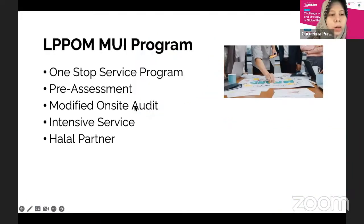So we have 5 main programs. The first is a one-stop service program, and then the second one is the pre-assessment program, and then the third is a modified on-site audit. The fourth is intensive service, and then the last one is we have the Halal partner, to help you as your partner, if you want to discuss something regarding the Halal certification.